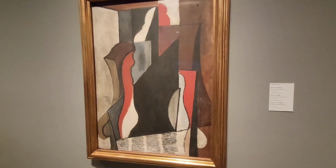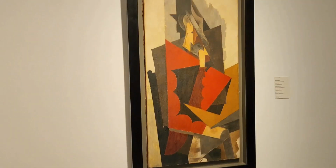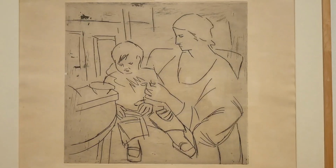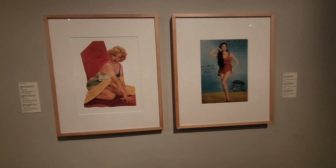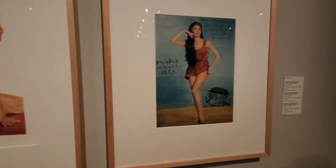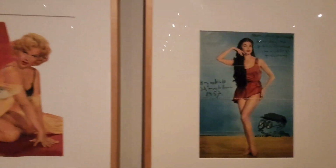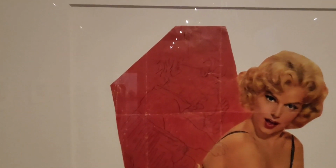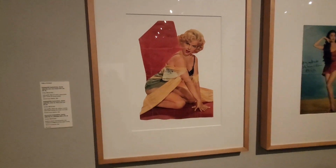Can you see it? This is Woman in Armchair, 1917. At least I can tell this one a little bit better. It's a seated man. So this just shows how Pablo Picasso was around in 1957, drawing on pictures, magazine pictures, to be cheeky. And he saw the moon landing.